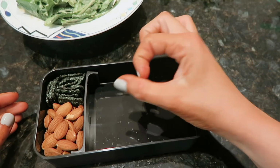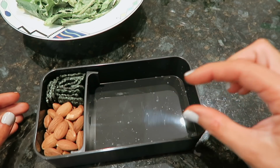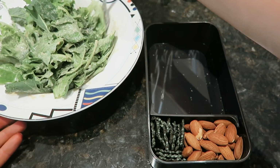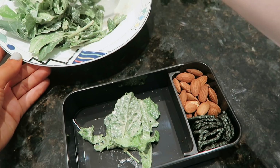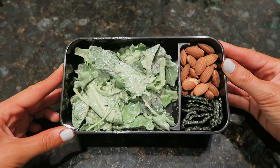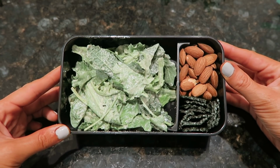Sometimes these bento boxes come with little mini tubs that you can put dressing in, like olive oil, or put your dressing on the side. You totally can do that. I'm just not going to do that because I'm lazy, and I'm probably going to end up eating this at the airport, let's be honest, because my flight's at 9 o'clock at night. Also, I'm going to keep this in the refrigerator until I'm ready for my flight. So this is the first half of my bento box with my little Caesar kale salad. Again, you can put the dressing on the side if you want, but I'm just gonna keep mine in the fridge until I'm ready to go.